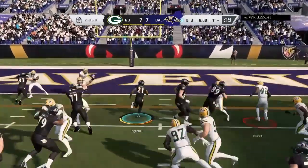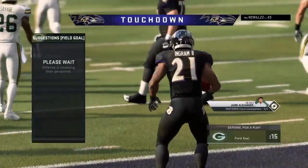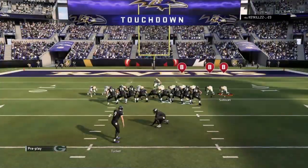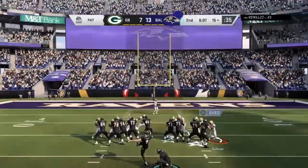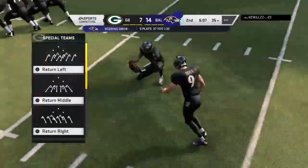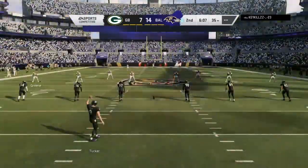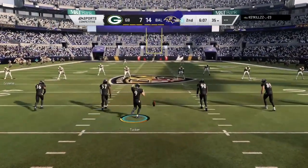On second down, Ingram, and he'll take it into the end zone for a Ravens touchdown. Taking it in from 11 yards out, and the Ravens have taken the lead. Tucker able to connect on the extra point, and that makes the score 14-7. Tucker now to kick it away following the touchdown.